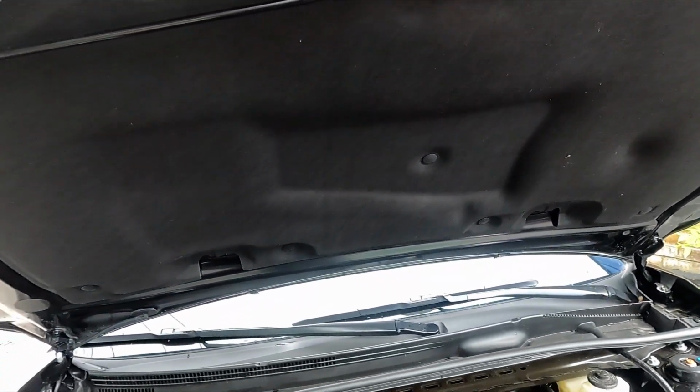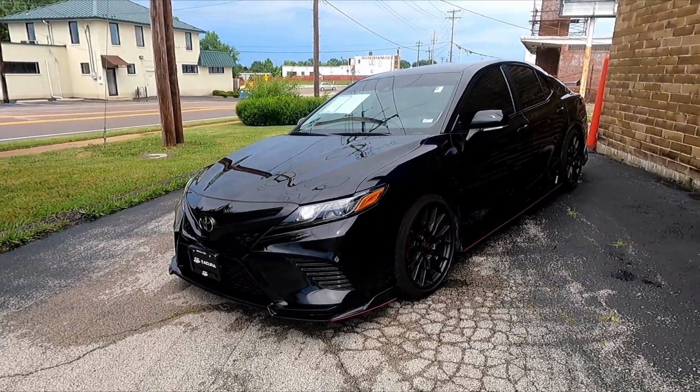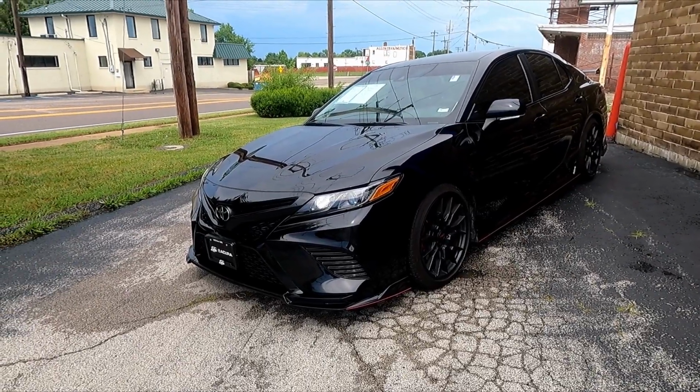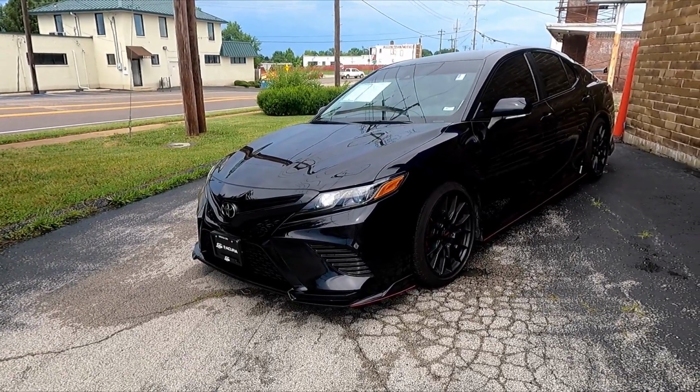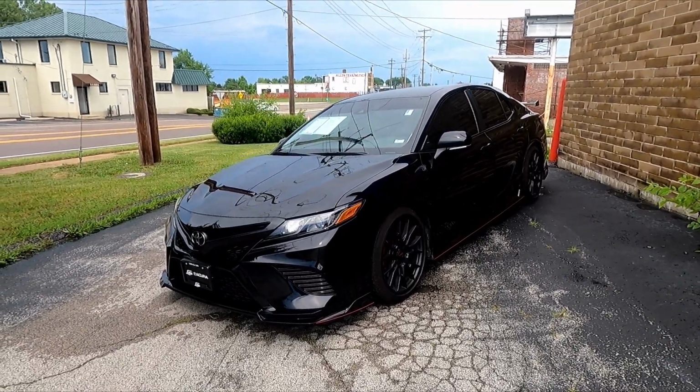Now, why did they do this? I have no idea. This is the best Toyota exterior in the modern day, except the new Supra. I'll give the new Supra its own little thing. But this... Okay, we're back in the car, a little bit quieter.